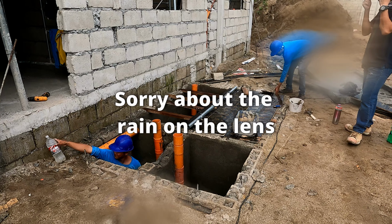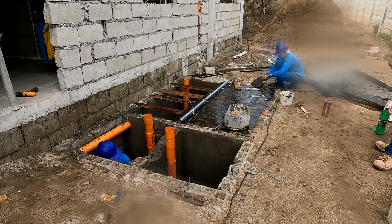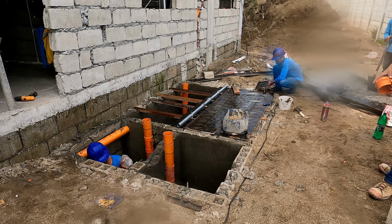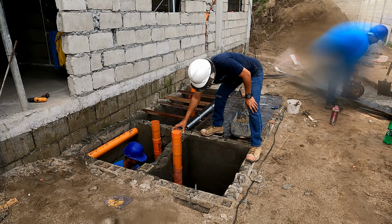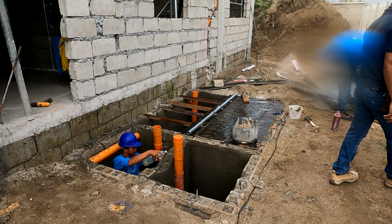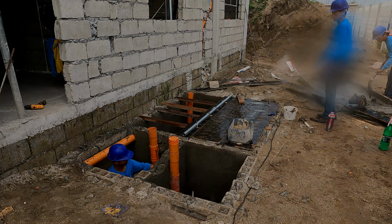Well, the engineer was close by and has said, no, there is no waterproofing required for the septic tanks. There you go. Any builders amongst you? If you disagree, let me know. Any non-builders amongst you, if you disagree or agree, let me know.